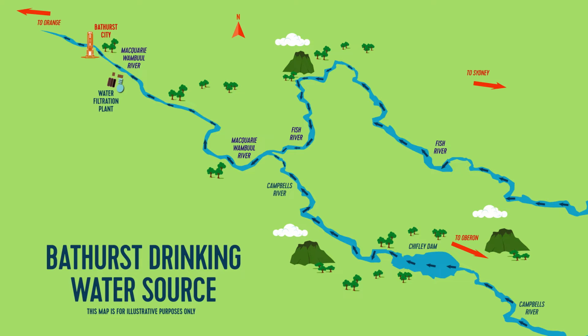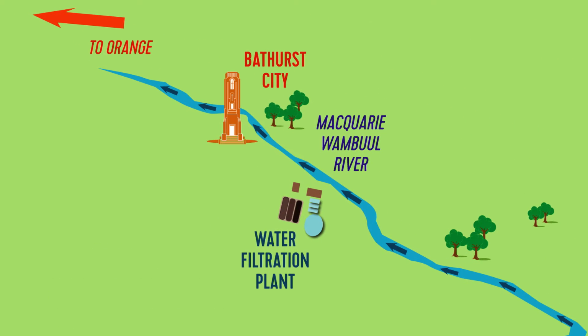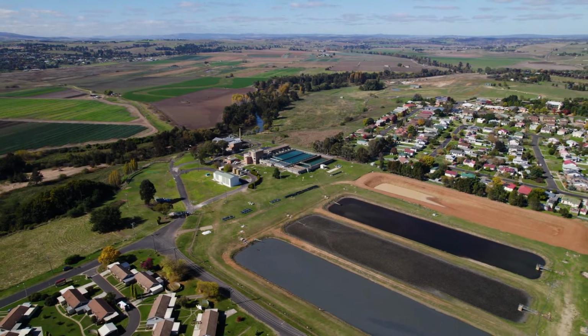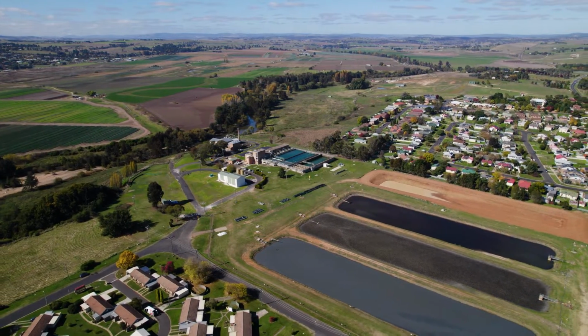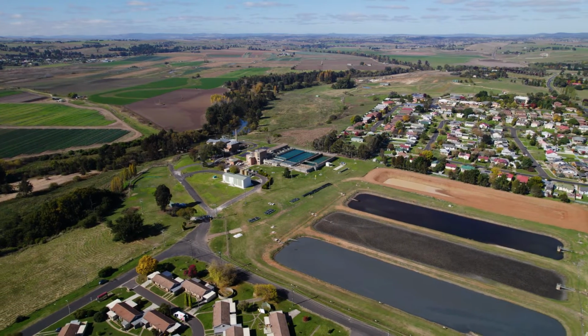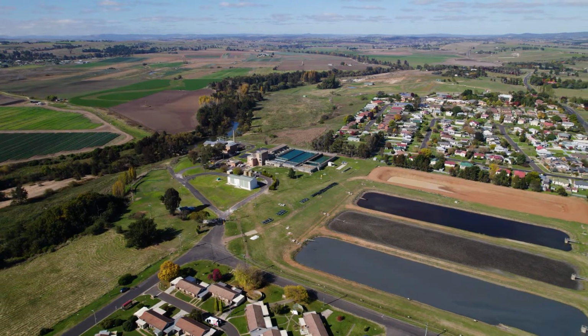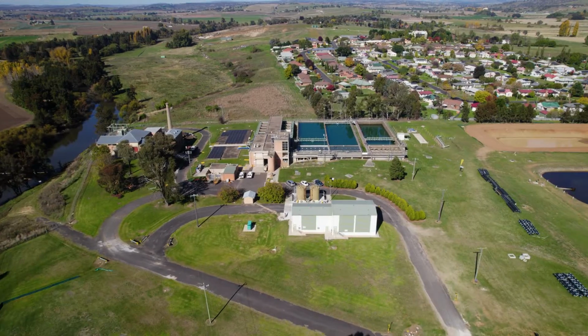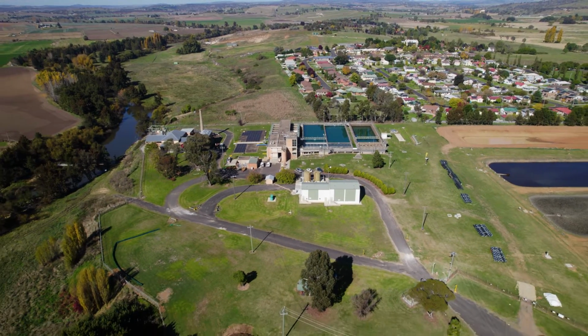At Gormans Hill, some 17 kilometres downstream from Chifley Dam, is the water filtration plant. Built in 1972, this complex conventional treatment plant has the capacity to treat up to 60 megalitres per day of raw water of varying qualities to meet safe drinking water guidelines. Let's take a look at how the plant works.